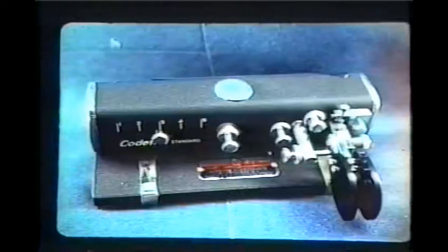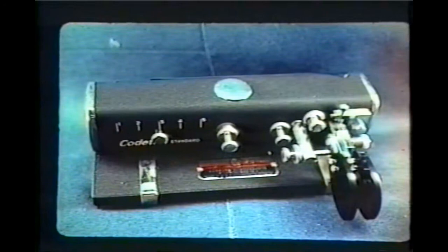The 1950s introduced a bug that appeared too late for the market because now the electronic keyer was becoming popular. Only a few models of this one, called the Cototrill, were made. Electronic keyers is another field which we will not go into at this time.